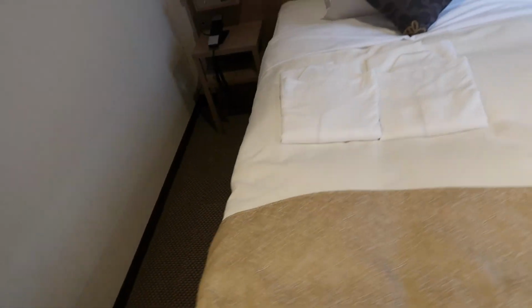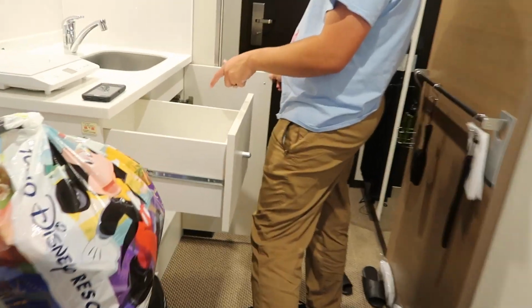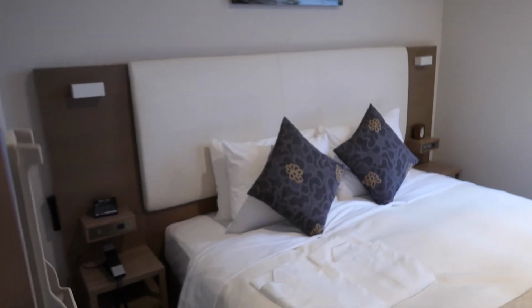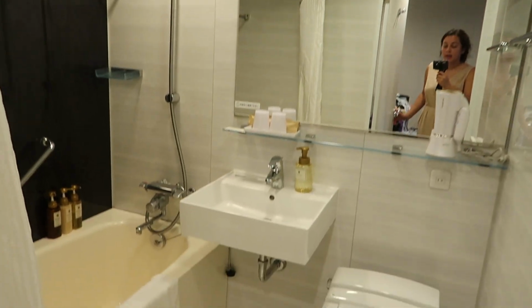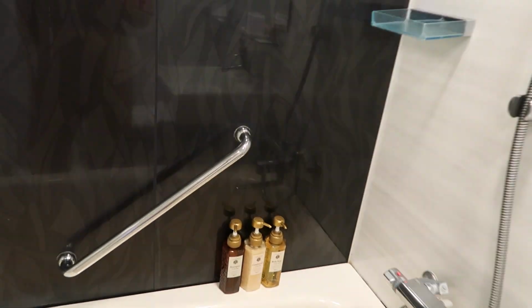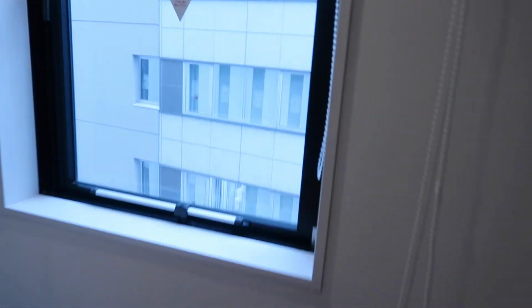They gave us two robes. They also gave us little plates, coffee cups, and normal cups for water or coffee or tea or whatever. Very cool. And some cookware. Nice. I don't see us cooking, but it's nice to know. Here's the bathroom, which is actually quite nice. It's got nice little products and a nice shower.